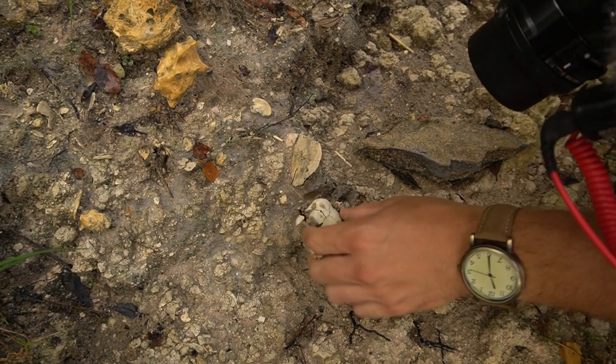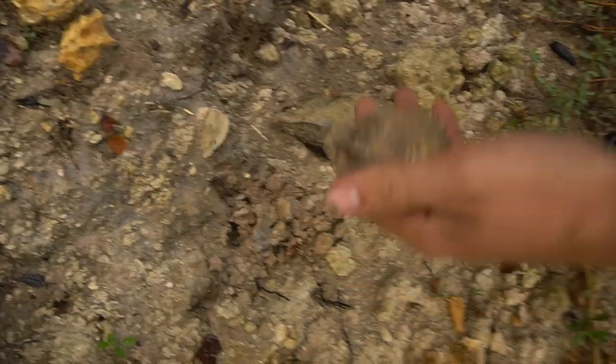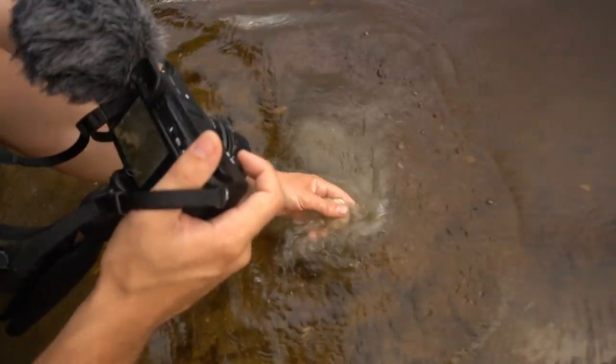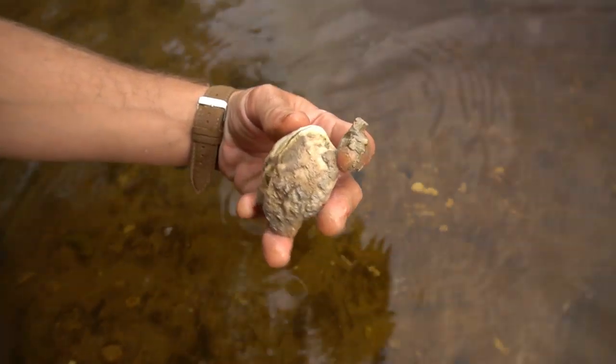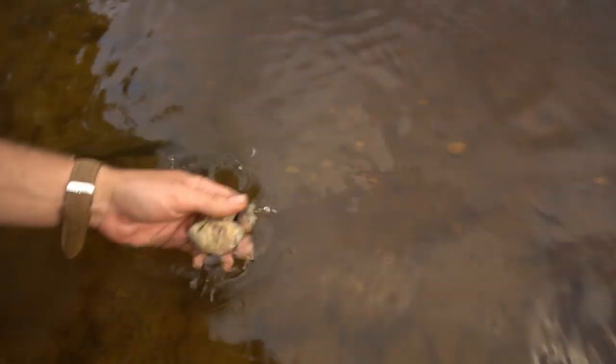Oh my goodness, it's like the top. Oh, is it one of the ones? Is it one of the shizaster? I think it was a shizaster echinoid, but now it's just a disaster. That was a species called shizaster. Really cool. Now it is a disaster, as Chris said.